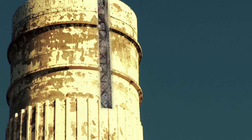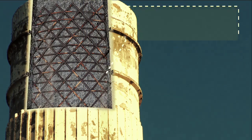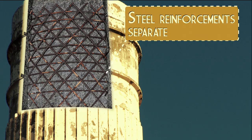The inside and outside are effectively coming apart, separating from each other, creating a gap which exposes the steel to even more corrosion. If nothing is done, the chimneys will continue to disintegrate and will be lost forever. So there's a real incentive to do something now. Yes. What are the options for us?